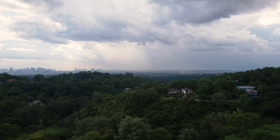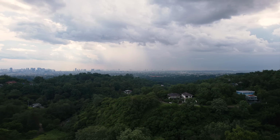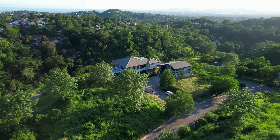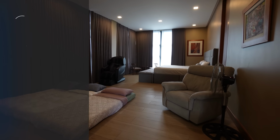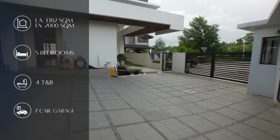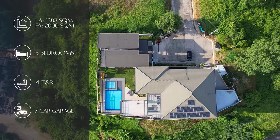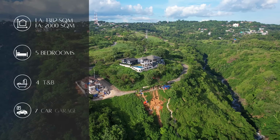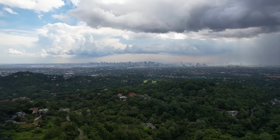Today, we will feature a massive property nestled along the rolling hills of Antipolo. This laid-back home, located within one of the top cities in Rizal, is perfect as it is surrounded by lush greeneries, open spaces, and a beautiful city skyline view. This property features 5 bedrooms, 4 toilet and baths, 7 vehicle carport, a pool, and a view deck, all within a floor area of 2,000 square meters on a 1,382 square meters lot. So join us today and let's find the dream home you've always been looking for.